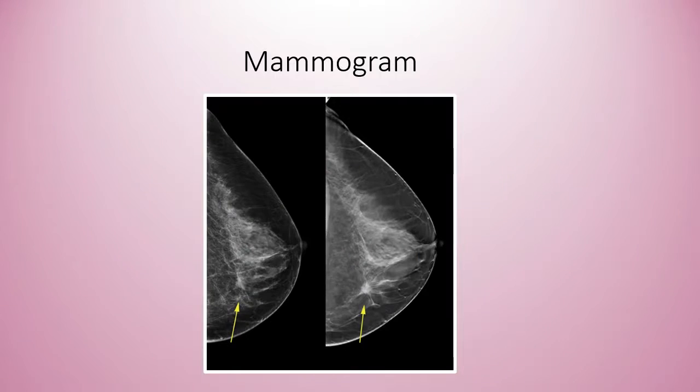So you may ask, does screening work? And the answer is yes. Screening mammography for breast cancer does work. When cancers are detected by mammography, they're typically smaller, they're at an earlier stage, and can be quote unquote easier to treat. So this is just an example showing you a standard mammogram.